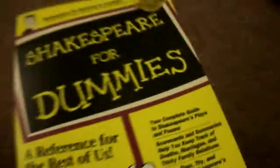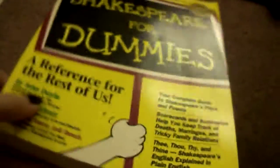And then this pile is all stuff I want to keep and read. So this is Shakespeare for Dummies. I was just going to throw this straight on my reference shelf, and I started flipping through it, and it looks pretty good. So I'm going to read this, and it'll go on the reference shelf.